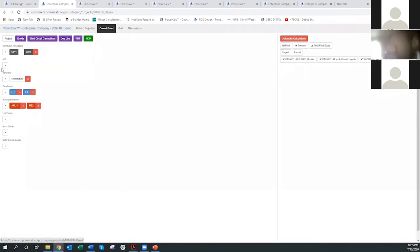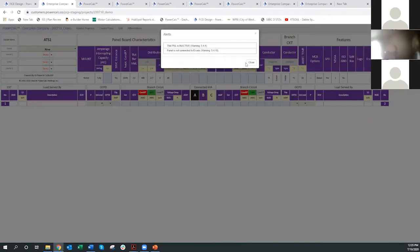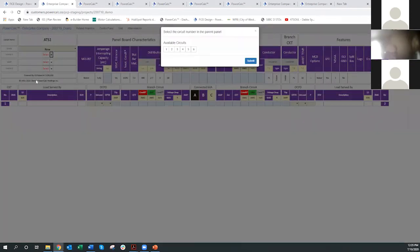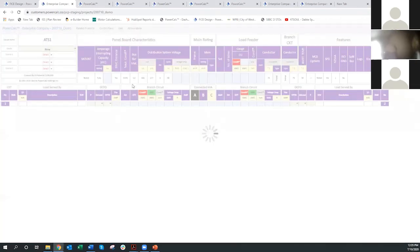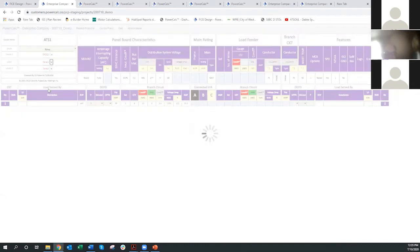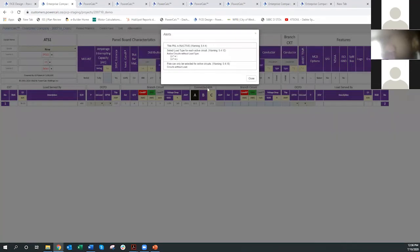So the ATS, you're going to need 3 inputs from you. Source number 1, which is the normal source. So click on the select. And from the drop-down menu, you need to select which panel is going to be the normal panel for you. Let's select DP2 and just say it's circuit number 2. Close. Load is panel LH. Now remember, LH was already connected to MDP. Now that you selected it to be connected on the ATS, it's going to automatically remove it from MDP and connect it on the ATS. All right, so panel LH now is the load on the ATS.